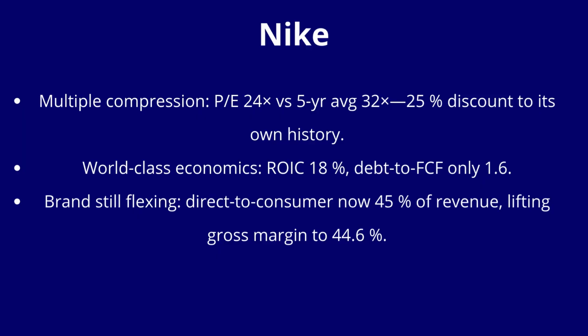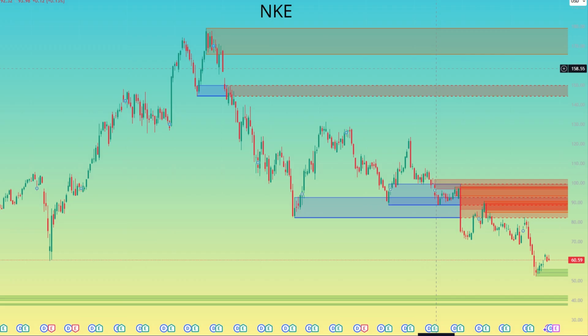5. Nike. Multiple compression: PE 24 times versus 5-year average 32 times, a 25% discount to its own history. World-class economics: ROIC 18%, debt to FCF only 1.6. Brand still growing and profitable. Direct-to-consumer now 45% of revenue, lifting gross margin to 44.6%.